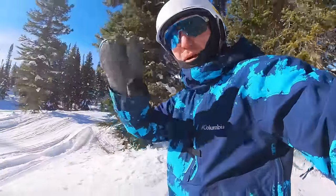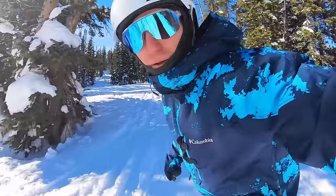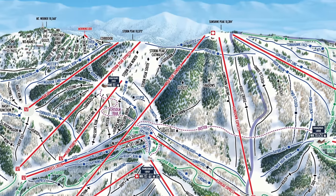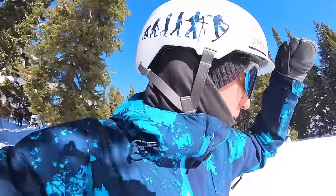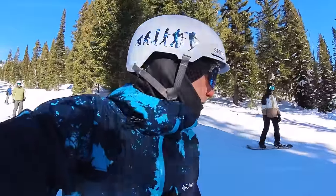So once again, the coolest part about that whole new gondola and the whole new revamp of Steamboat Mountain is it's now easier to get back to this terrain. Like one lift, you're back here. But they were also able to make a whole new learning area for beginners. It's just the amount of learner terrain that Steamo just added is super impressive and really exciting for this resort.